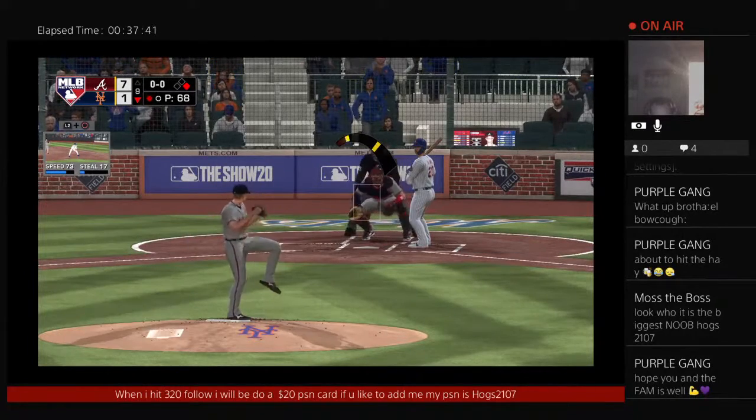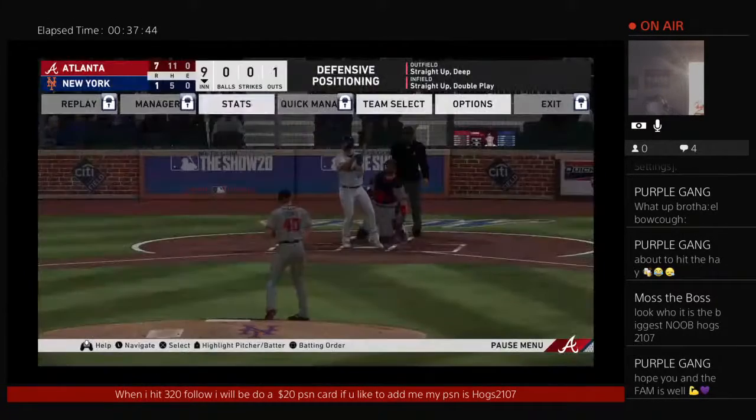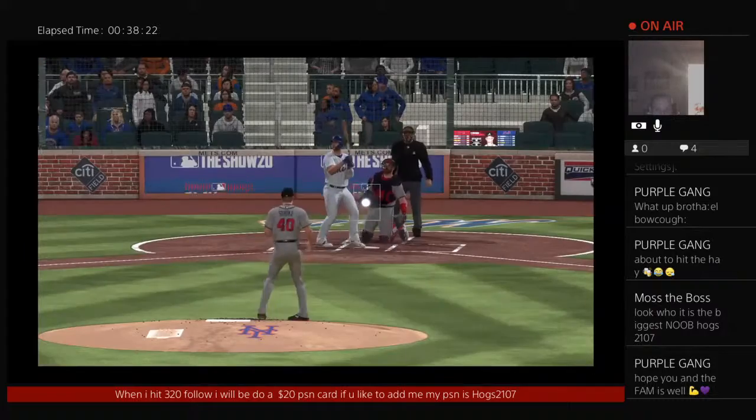Well, next will be the Mets cleanup hitter, Pete Alonso. He's got a hit in 3 at-bats. Oh, yeah. Hold on, give me just a minute. Oh, I'm back. That's to this point.